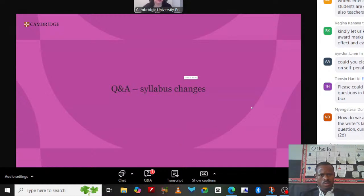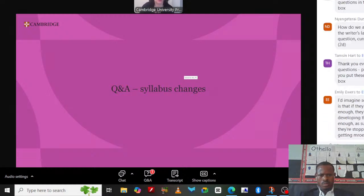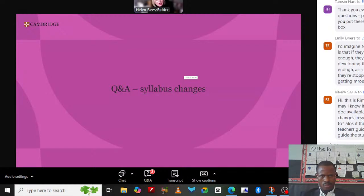So the other one is for the writer's effect question, will there still be 2 paragraphs to look at and write about, or is this reduced to just 1? Do you want to answer this, Joe, or do you want me to answer it? Please do. Okay. Basically, the writer's effects questions have been changed in the newly developed syllabus in order really to structure them more helpfully for candidates. There will no longer be a question where they have to look at 2 paragraphs.